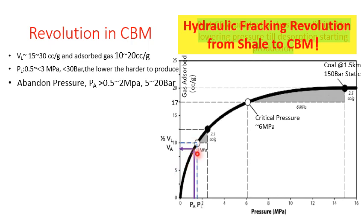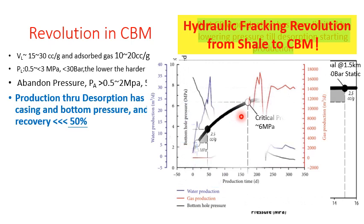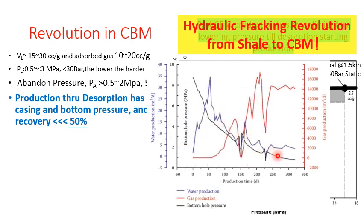Unfortunately, the abandonment pressure is not far away. So very soon after you finally pump the water out and start the production, because the bottom hole pressure is low and there is a lot of water accumulation, you have to fight with water accumulation in the well borehole all the time. So this is the typical production. You have to wait a long time after flow back.